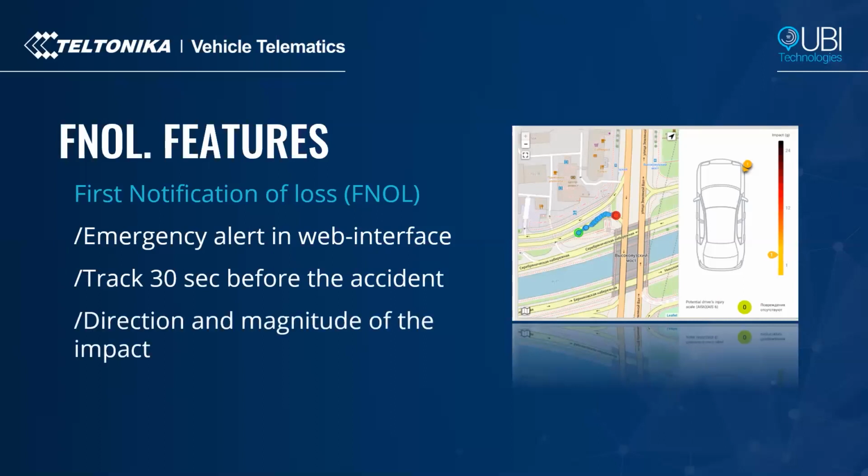So in just several clicks, a user, which is an operator in an insurance company or a fleet manager, can see the whole picture of the accident: the track before the collision, directions and magnitude of the impact, and whether or not a driver or a passenger may be injured, and if an ambulance is needed. So in just a few seconds, they can take the right decisions in order to react to the accident.